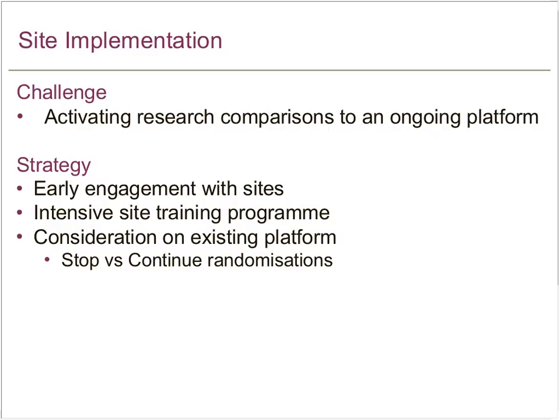So Stampede has a shared control arm, as highlighted at the beginning, and this means that sites that are not ready to activate a new comparison will need to be temporarily suspended from randomizing patients across the whole trial and only reactivated once all the activation steps have been met. This has been a successful model that's been used so far in Stampede, and unfortunately the only model that can be used because of the control arm being shared across all research comparisons, old and new.